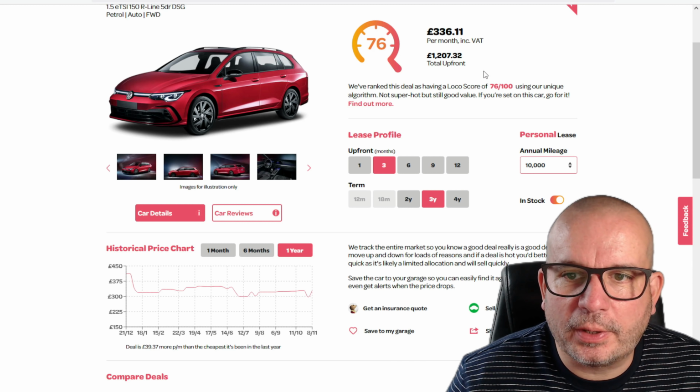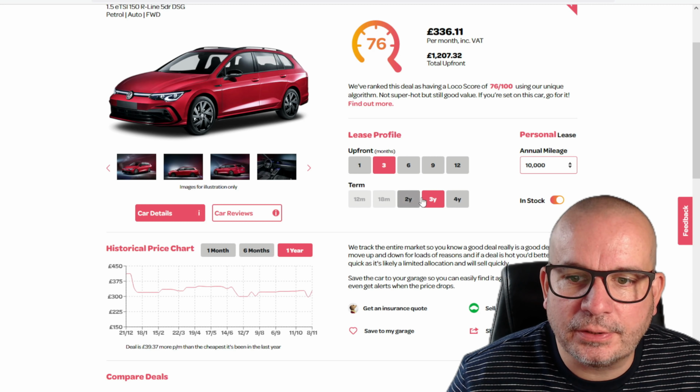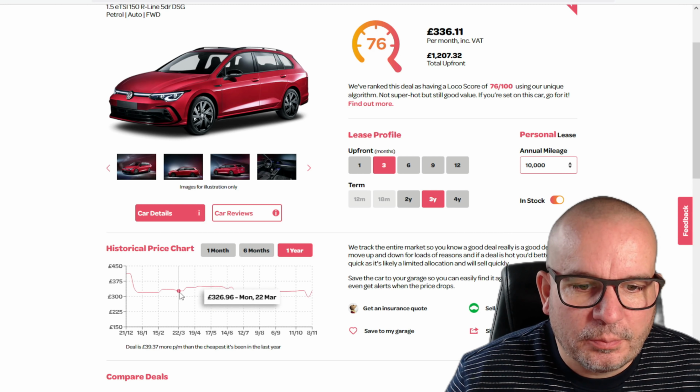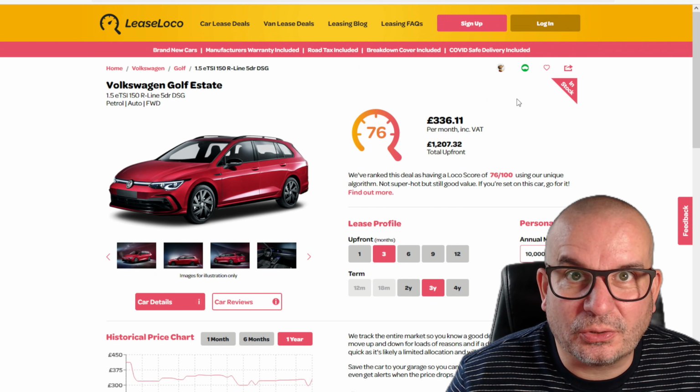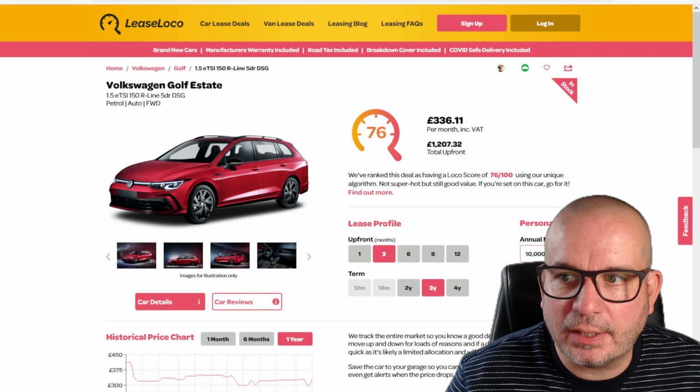So on this one, you're looking at £1,207 up front and then £336 a month over 3 years with 10,000 miles. Price-wise, it's there or thereabouts to where it has been, but of course, it's actually in stock, which means you might actually be able to get your hands on it.